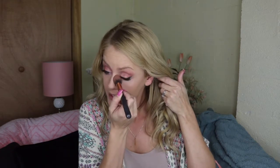Because it just makes it last longer, I feel like. And again, I need help with blurring all those harsh lines I put on my face because I'm not that good at my makeup, and I just feel like it does that. It just kind of blurs it all. I don't know. I love these Eco Tool brushes.